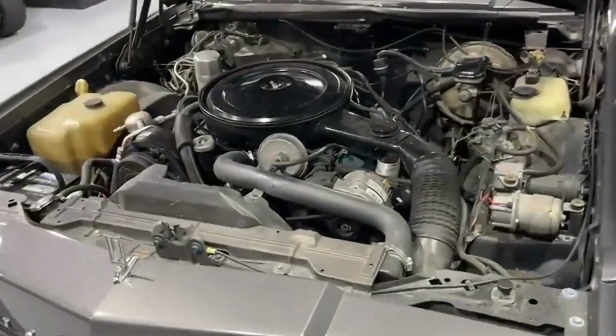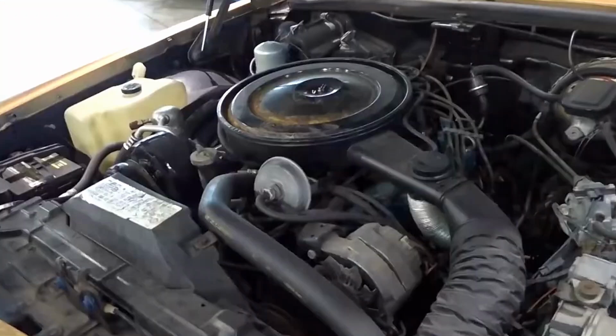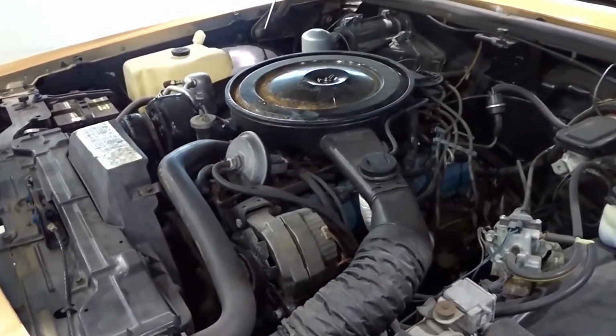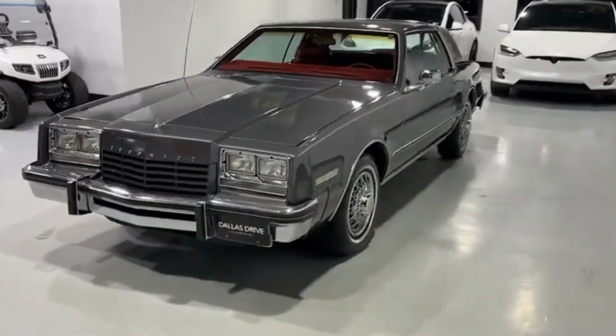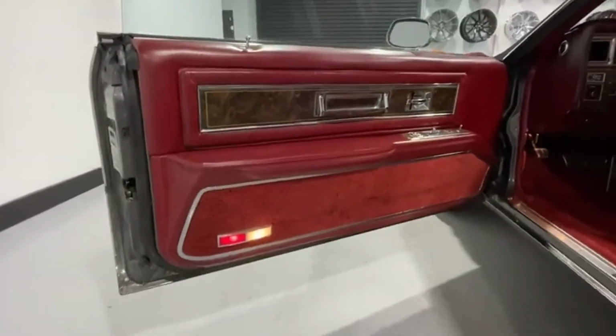You had options when it came to engines, from a smaller V6 to a bigger V8. It even offered a diesel engine, showing it was ahead of its time in thinking about fuel economy. This car was a trailblazer, being one of the first to use front-wheel drive on a large scale. It set high standards for future models and paved the way for more efficient cars.